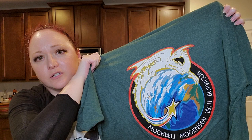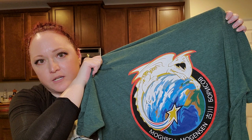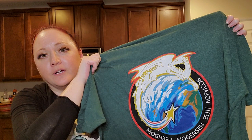crew logo as well. So what I like about this logo, it has all their names, but then also at the top of it is a dragon because the ship that they used was that dragon. So that's why that's there.